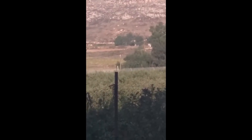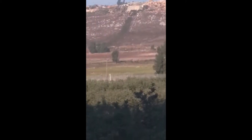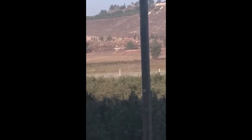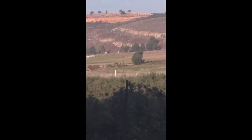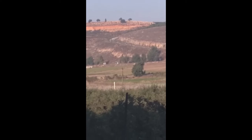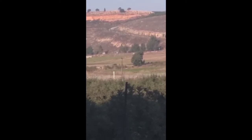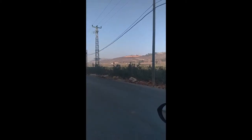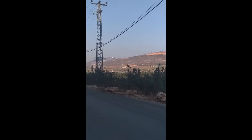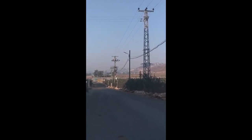And we're so close, we just saw some people on motorbikes. You can see there's a truck. This is all on the Lebanese side. You can see a truck, a couple of cars moving there in the distance. So this is already over on the Lebanese side of the fence. Quite interesting. We're in Metullah here, and as I said, you can see cars moving across there on the Lebanese side of the border.